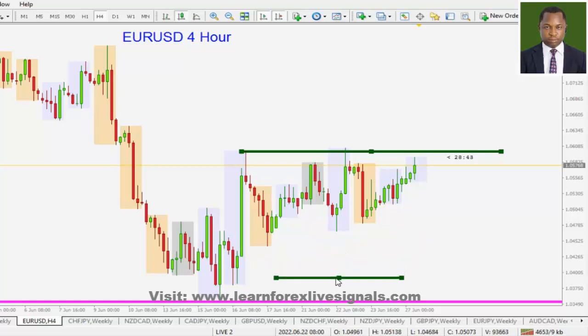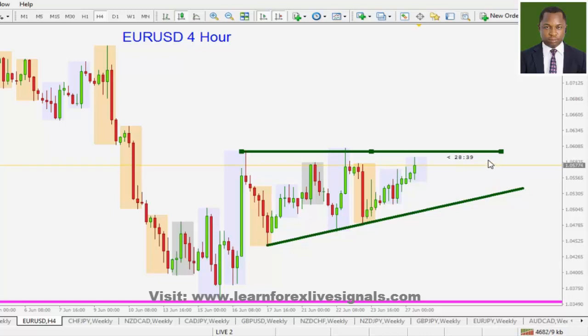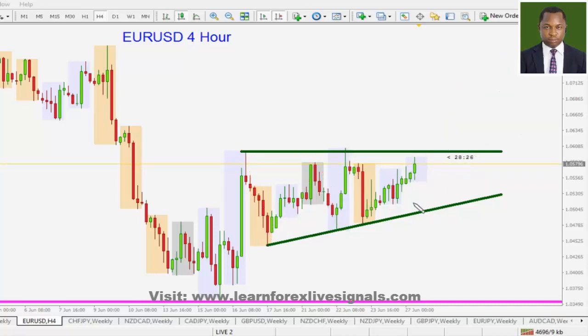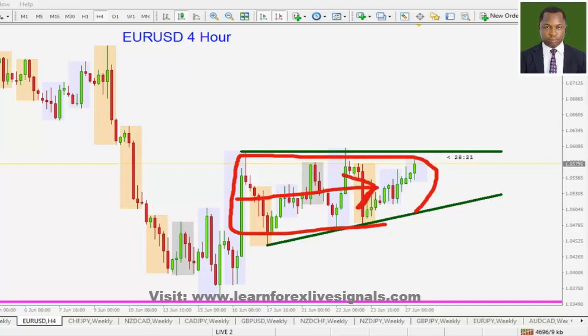Four-hour time frame, it seems like a flat top triangle. Just keep this one here. Okay, flat top triangle, bias to the upside. Price has been struggling real hard, well, maybe to break to the upside, then make that continuation move. But for now, for so many days, price has been momentumless, sideways, and not suitable for us to trade.